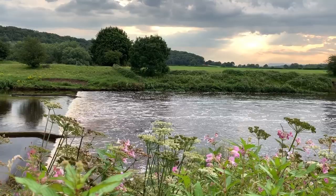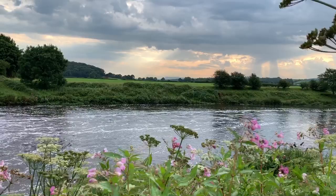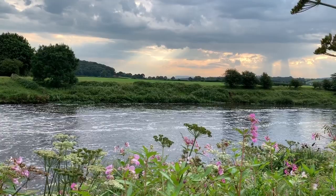Look at Pendle Hill in the distance, isn't that gorgeous? This is why we come down to this river. It is absolutely beautiful. Right in the heart of Lancashire.